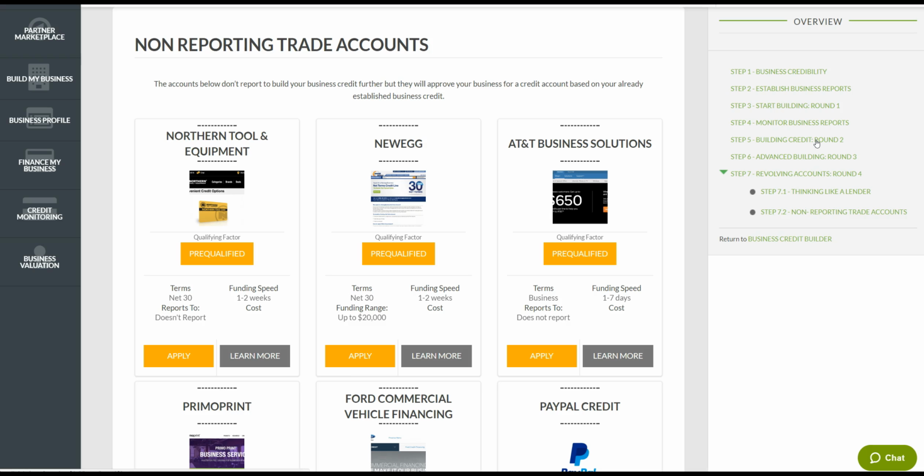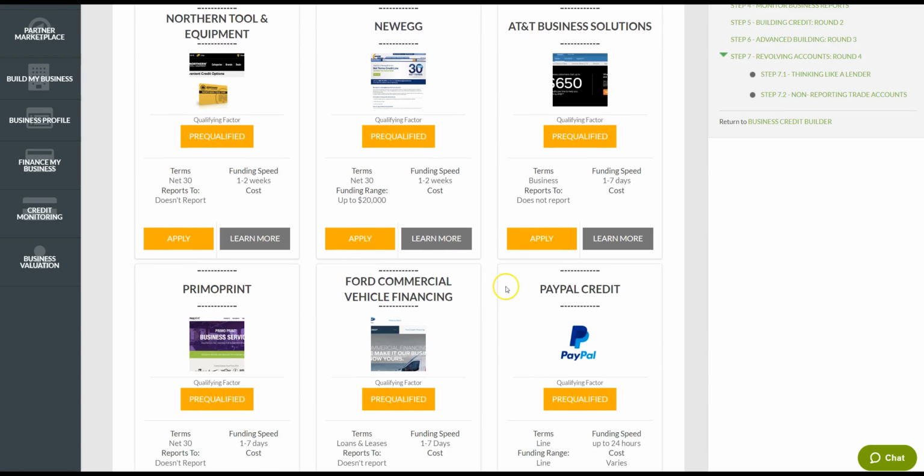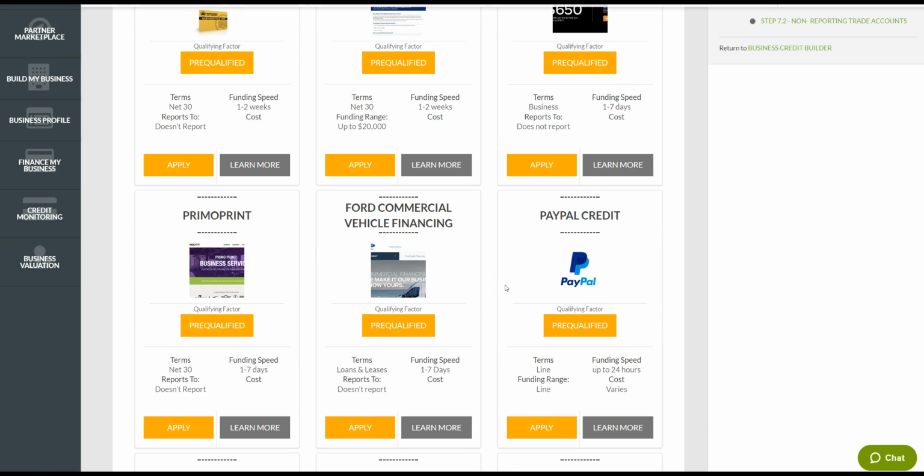And as those accounts report in another 30 to 60 days, you start to get access to round 3 and round 4 credit issuers, where you're able to get limits of $10, $20, $30, $40,000 and higher without a personal guarantee and without a personal credit check.